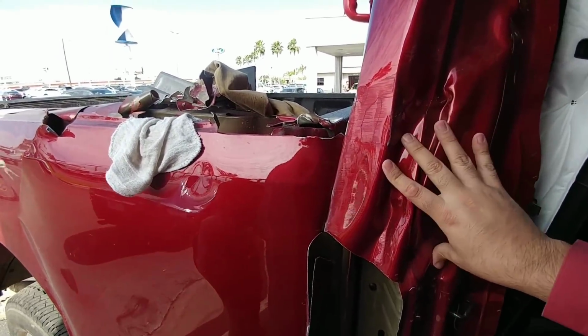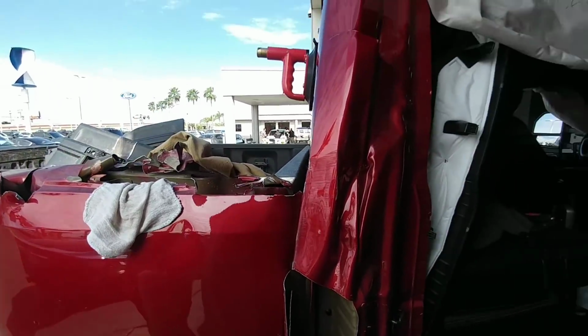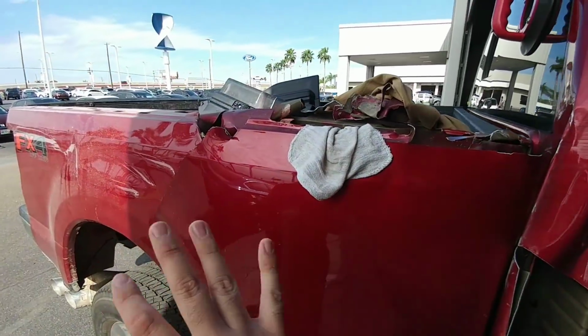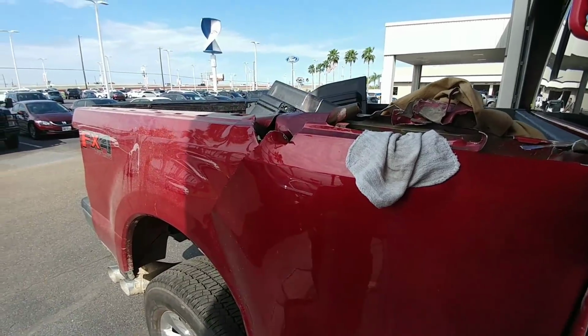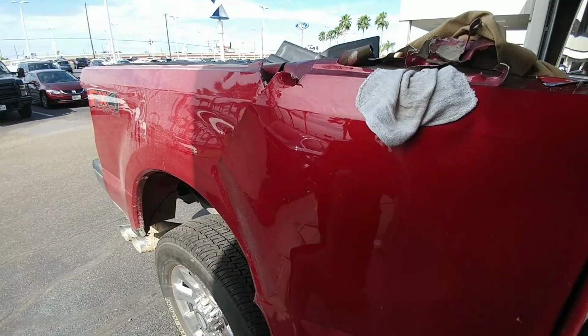Whether it's aluminum or steel, it's going to crumple and it's going to need to be replaced. And they're going to repair this truck. So this truck's actually going to be completely repaired. But in the case of the bed right here, they're probably going to have to either put a new bed on it or replace this entire sidewall, just as they would have to do if it were steel as well. Am I correct in saying that?